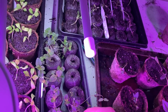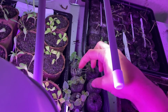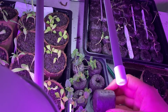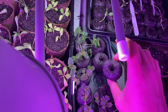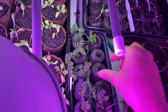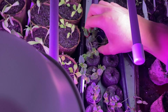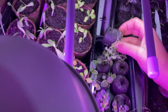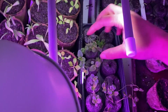These are snapdragons that I just collected from my aunt's garden, and I just threw a bunch on here because I didn't know how they'd grow. Here, there's nothing growing in this one. So they expand from pucks into little netted soil things. They come with the soil in them, and then you just plant this whole thing and the roots will come out. So this one is pretty full of plants. You can see there's some roots coming out the bottom. And so that's pretty easy too.